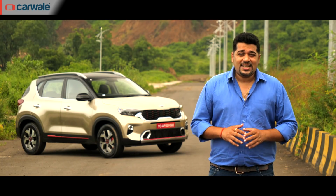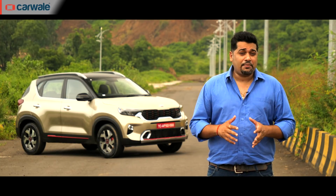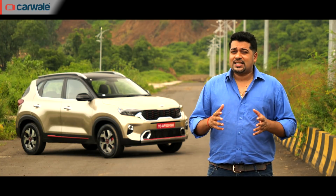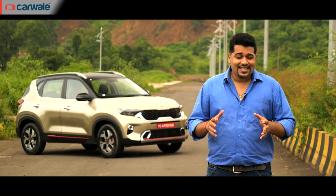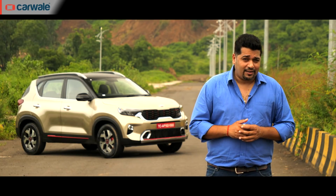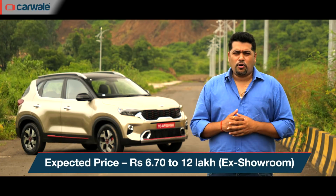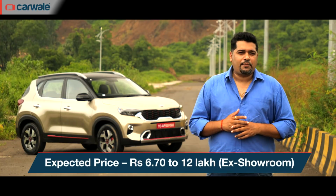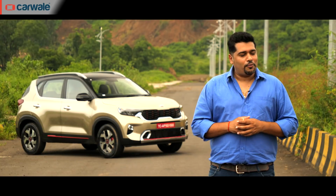We think that the Sonet is an excellent product, offering everything that a buyer could ask for in this segment and more. Apart from a multitude of features, it also gets a long list of engine and gearbox options, which means there is a Sonet for every buyer. We think prices for the Sonet will start at around 6.7 lakhs, and the top end model will breach the 12 lakh barrier. And if so, we think this is another winner from Kia Motors.